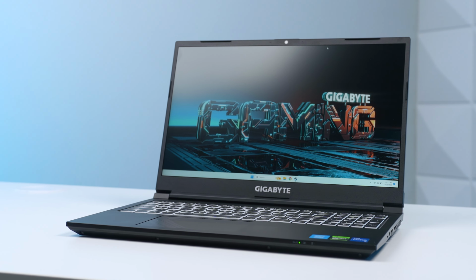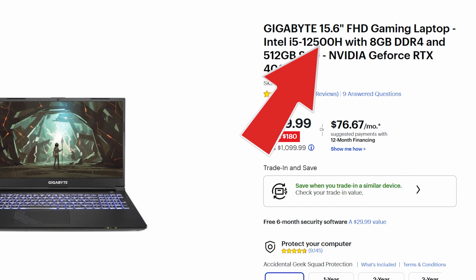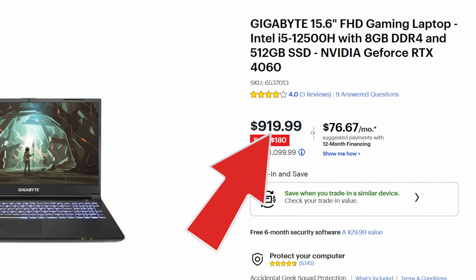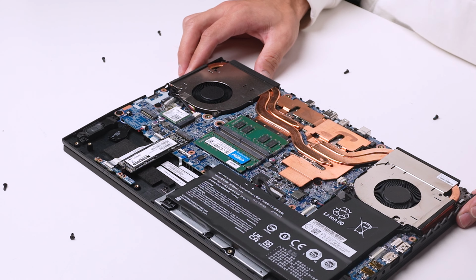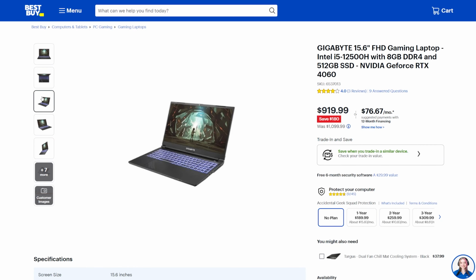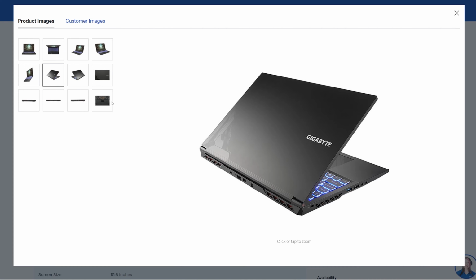Here's another version of the same G5 MF laptop, but with a better i5-12500F and an RTX 4060, and that's been hovering around $920 to $950 for a few weeks now. The only downside is that it comes with 8 gigabytes of RAM, but I already explained that you can upgrade that, and that really wouldn't be that expensive. This is a much better price to performance option, as both the CPU and GPU will have a significant increase in gaming performance, and I would honestly recommend going down this route instead of what Forbes said.